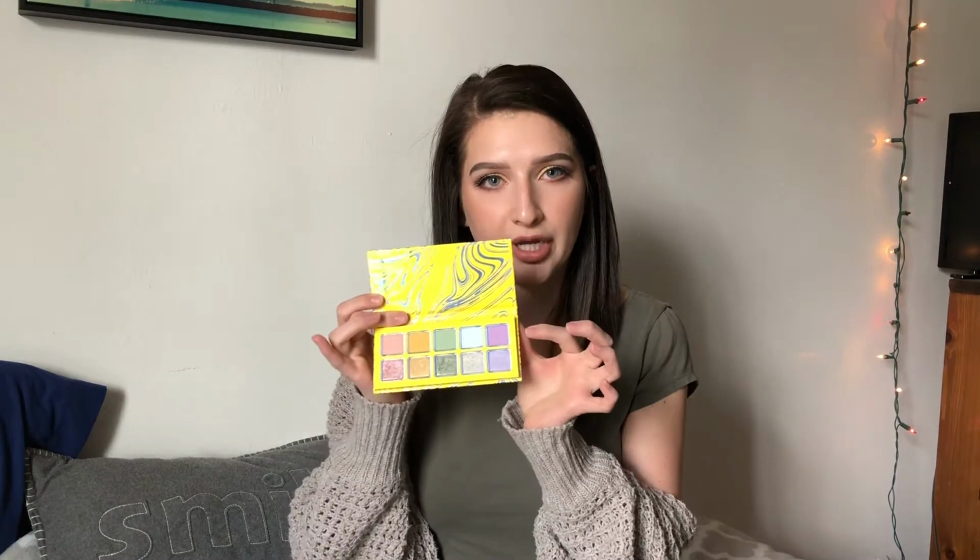And then also, still on the packaging, when I got my palette, some of the individual little eyeshadows in here were not fully pressed into the container. Some of them were just kind of crooked, really weird, popping out of the container. And my roommate actually experienced the same thing with her palette, so I'm assuming it happened with a lot of people.